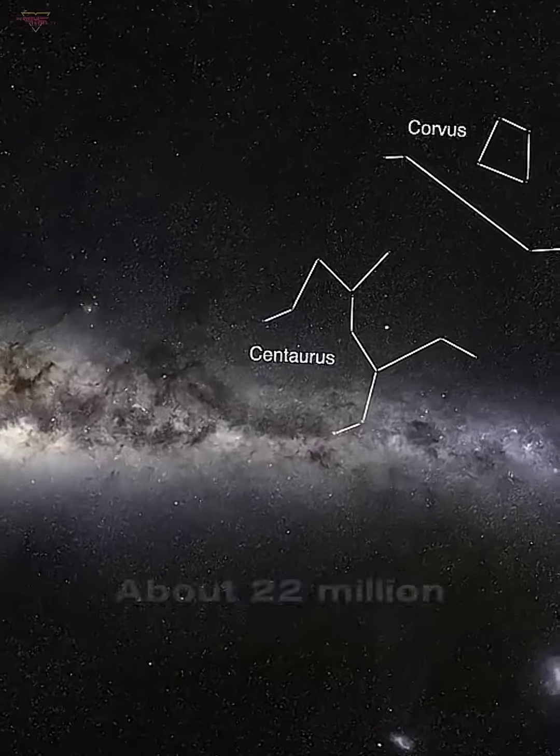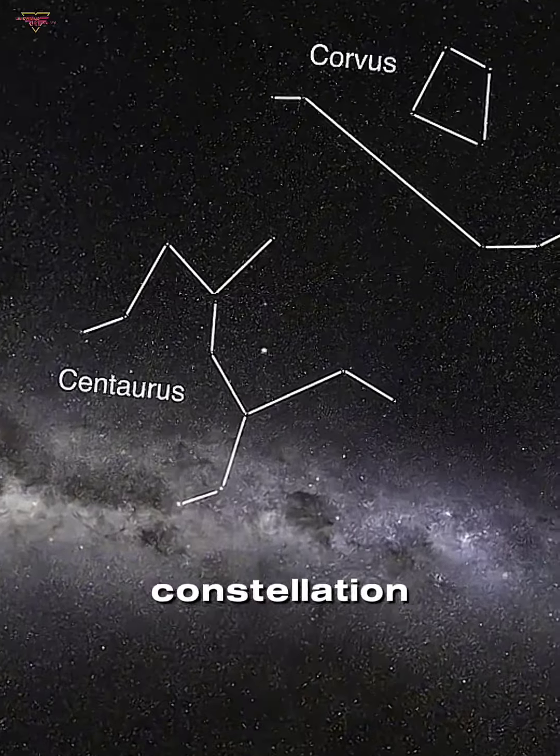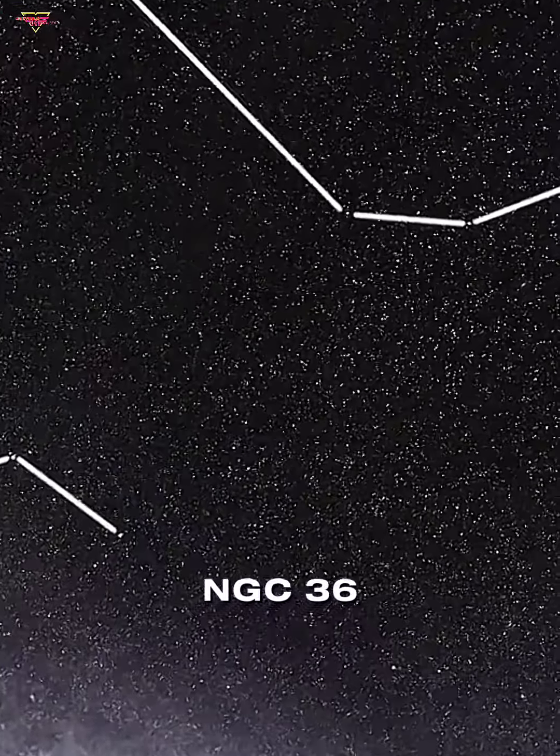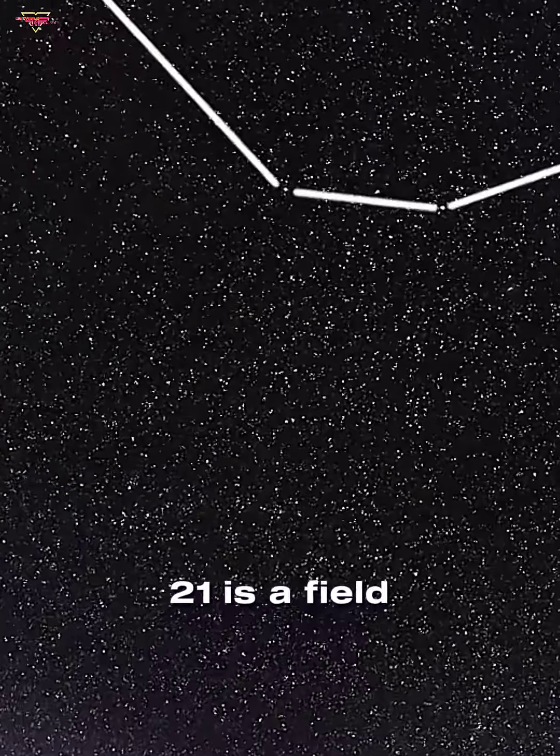About 22 million light-years away in the equatorial constellation of Hydra, there is a galaxy called NGC 3621, a field spiral galaxy. It is comparatively bright and can be well seen in moderate-sized telescopes. The galaxy is around 93,000 light-years across and is inclined at an angle of 25 degrees from being viewed edge-on. It shines with a luminosity equal to 13 billion times that of the Sun.